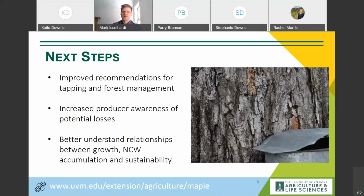Sugar maple, although it's very good at compartmentalizing, can be sensitive to excessive release. So when we're talking about crop tree release, we often recommend maybe 1 or 2 sides, but not all 4 at once. And especially if there are some microsite issues with moisture or some other things where those trees are already maybe a little bit stressed, to just tread lightly. And we do want to give them room to grow, give them ample sunlight, but overdoing it, especially if it's in anticipation of a new tubing system, we want to be careful that we're not setting these crop trees up for decline. So increasing producer awareness about that, and really just trying to better understand that relationship between growth and accumulating non-conductive wood and ultimately sustainability.